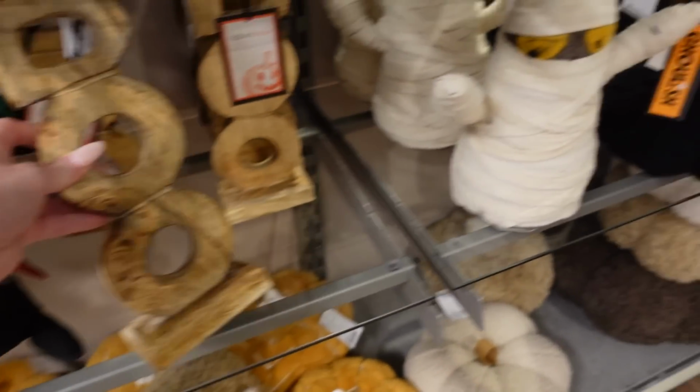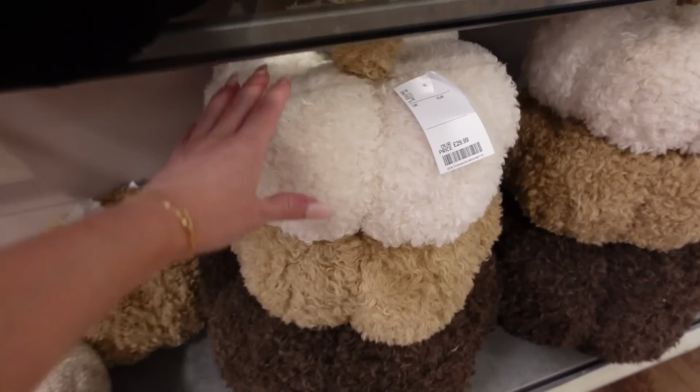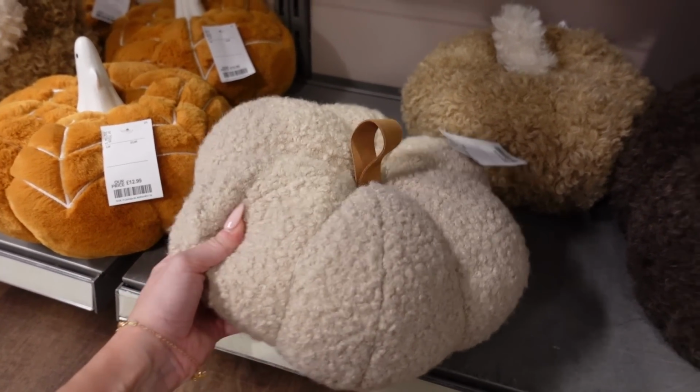I love that kind of thing. Look at the mummy as well. And then there's more of the boucle pumpkins. This is really cute as well. Oh, I love that. Might have to pick that up as well.